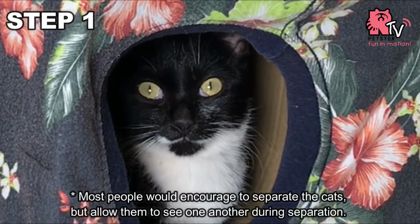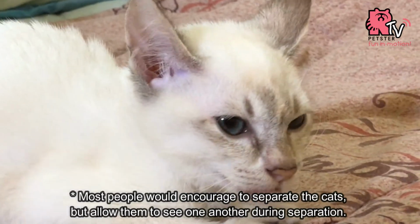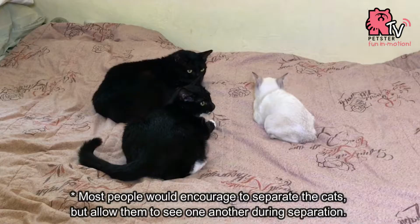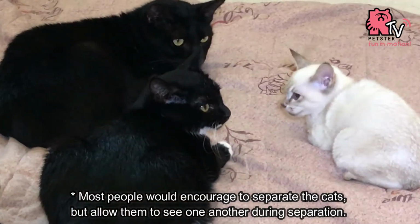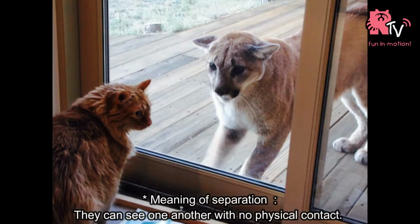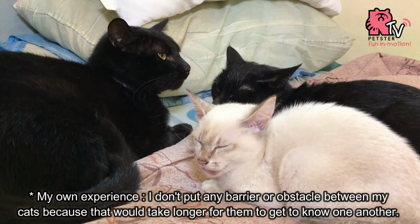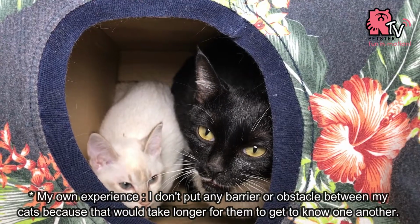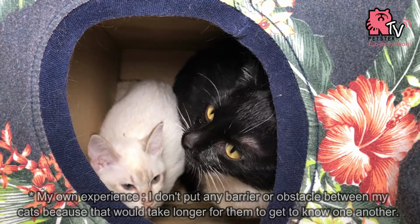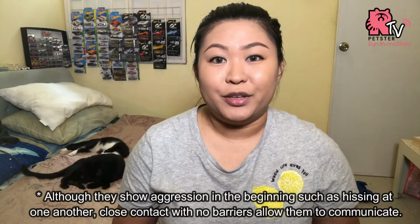So what most people would say to you when you first introduce your cat is they will ask you to put your cats into one room, but they have to be separated. Meaning to say you can use a fence or a glass door or whatever to separate them from one another, but they can look at each other at a distance. But what I did was I put them in the same room without separating them, and it's actually one of the fastest ways that I've tried.